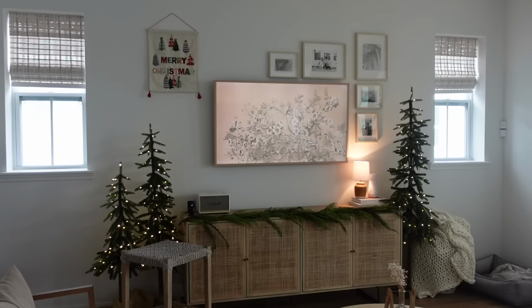Okay, how funny looking is that? That's gonna be a no. I could move the tack or the push pin and just put it lower, but it's just a little too small to kind of even out the other frames we have on the other side.